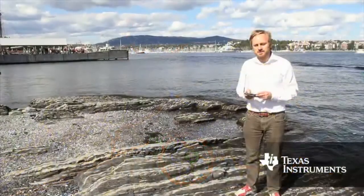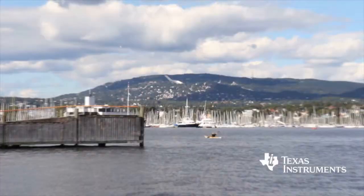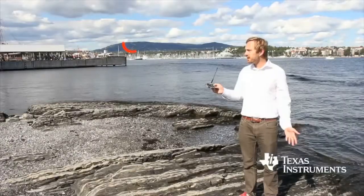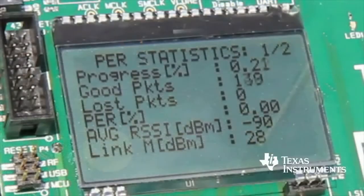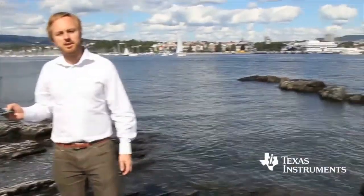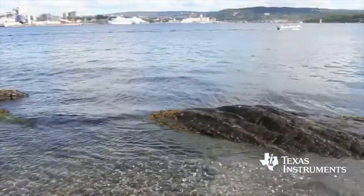My name is Erling Simonsen. We are doing a range test here, and I'm receiving packets from the Holmenkollen ski jump down to the Viking Ship Museum here by the Oslo Fjord. The distance between these 2 points is around 7 kilometers, and I have around 30 dB of link margin left using the RF Performance Line development kit with CC1120. And unfortunately I can't go any further because then I would have to swim.